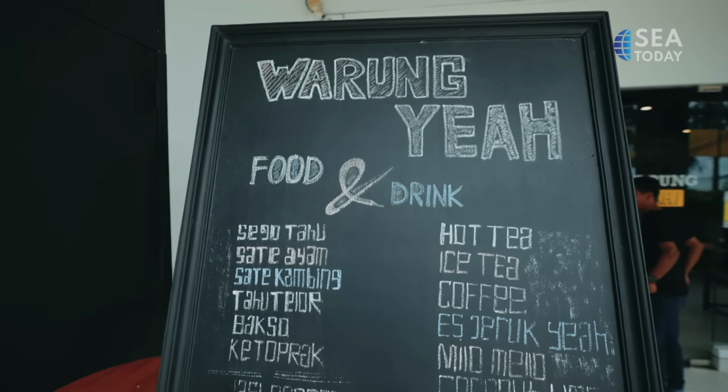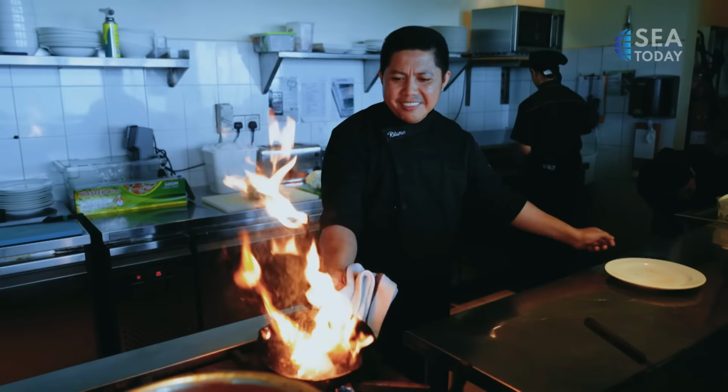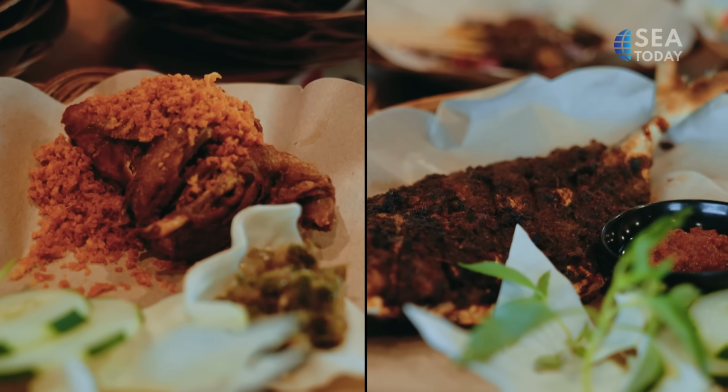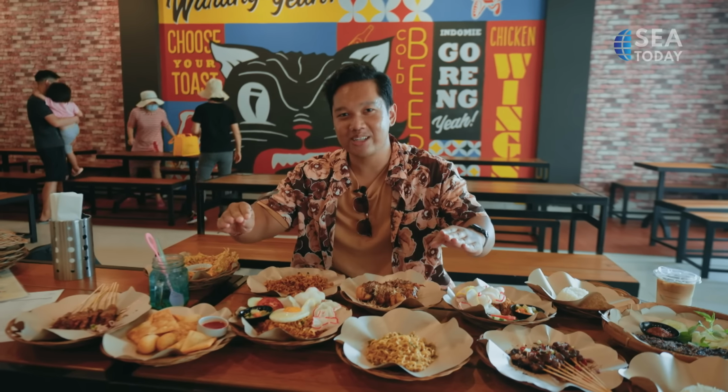We are at Warung Ye right now, which is a local establishment here, and it's very popular among the international tourists, and I mean, I can see why. These are all staples of Indonesian comfort food, and incredible just looking at it. I can't wait to finish this recording so I can immediately chow down and eat. So, if you don't mind me, I'll head straight to it.